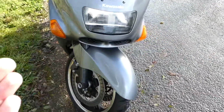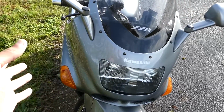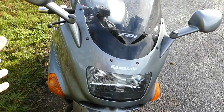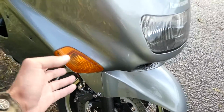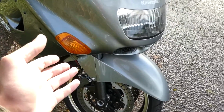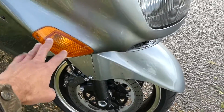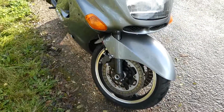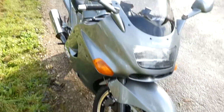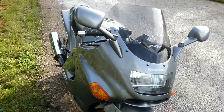So, at the front of the bike, the most apparent thing on this bike is the big fairing with the indicators incorporated into it. On a lot of bikes, the indicators stick out on stalks, but on the ZZR, obviously the indicators are incorporated into the body, if you will, which is an acquired taste. I quite like it, but some people don't. It's the same on the back as well. You've got the indicators just where my finger is, but I'll show you the back of the bike in a minute.